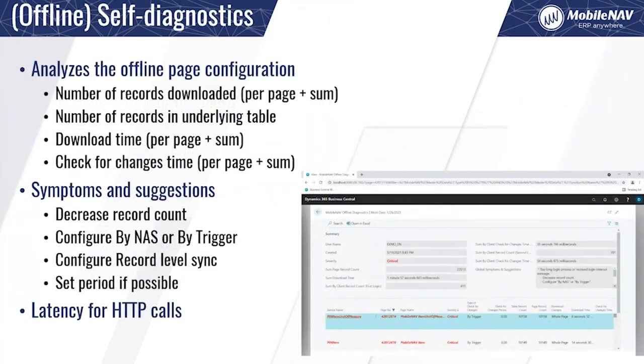Okay, self-diagnostics, I'm looking at the clock. Okay, we have something like 5 minutes left from the original schedule.